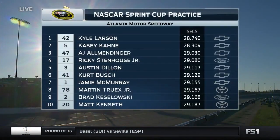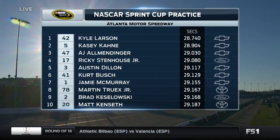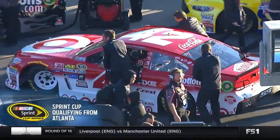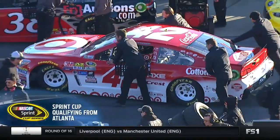Let's have a look at practice speeds. These are the practice times. Kyle Larson, all taped up. He was fastest most of the session, but toward the end of the session, he ran the high line in 1 and 2 and went even faster. We didn't even think he was on a mock qualifying run, but he was fast. He will be a threat for the pole today.